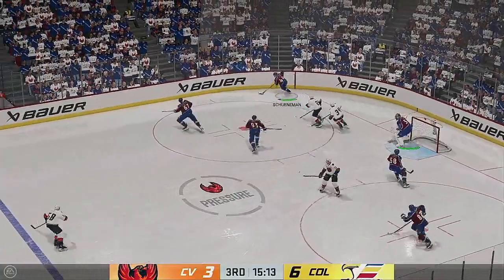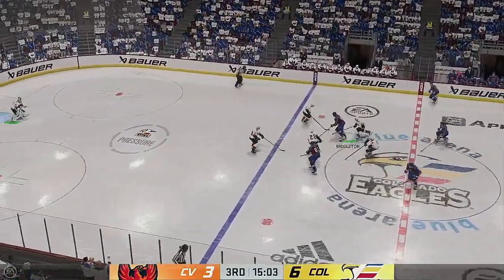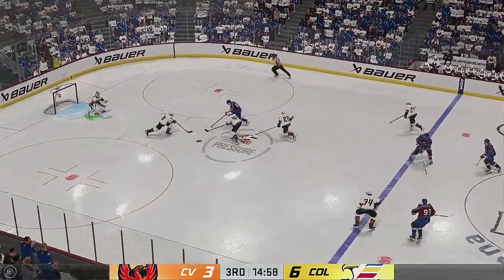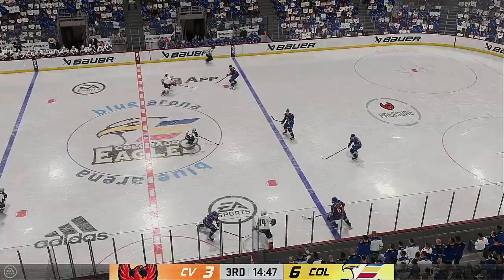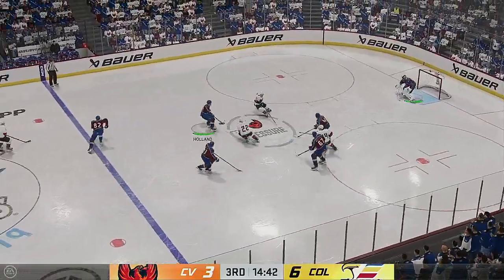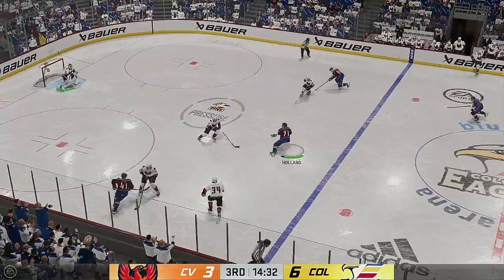Moves it to the middle. Great defensive play to pick off the pass. Now he takes it over the line. Tosses it on to Studenich. The Firebirds take it across the blue line. Oh, they telegraphed the pass, and he picks it off.